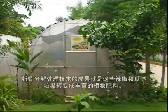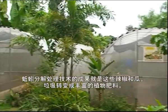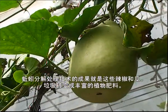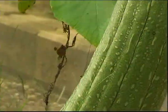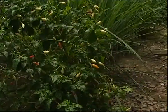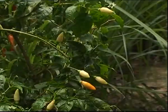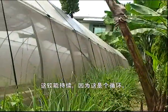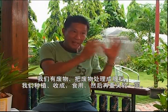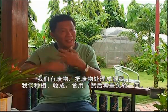The results of vermicomposting are these chilies and melons. Rubbish has been transformed into rich fertilizer for the plants. It's more sustainable because it's a cycle. We have our waste, okay, we process it for composting, for soil, let's say fertilizer. We plant, okay, then we harvest, then we eat, and back again.